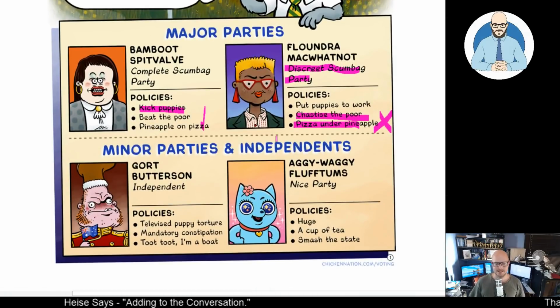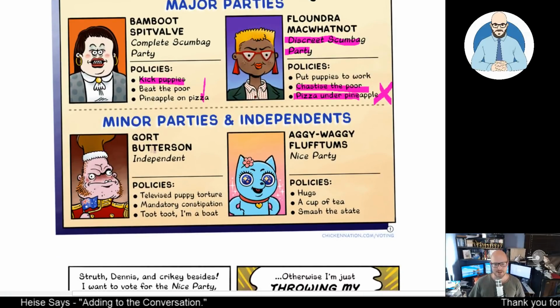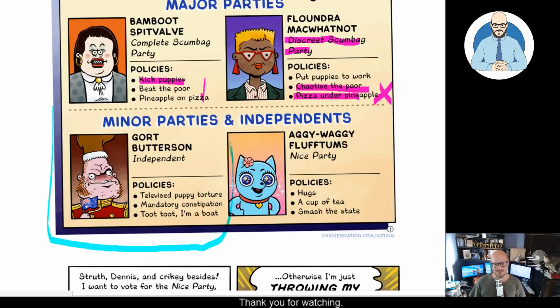And the minors and independents. So Gord Butterson, independent. Policies: televised puppy torture, mandatory constipation, toot toot, I'm a boat. I mean, every year this comic just gets better and better because there's more examples to look at. It just feels more accurate. Is it just me? Or maybe I'm just following more politics.